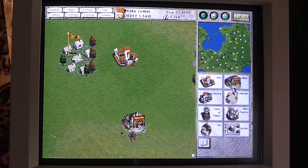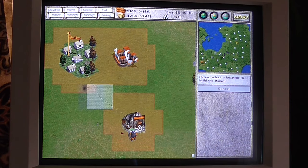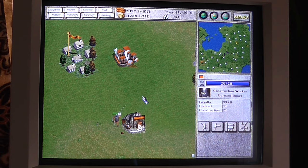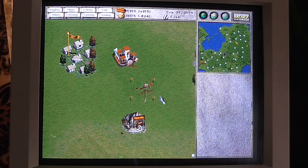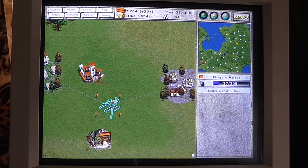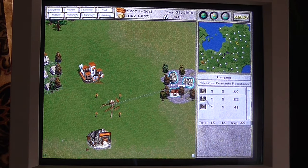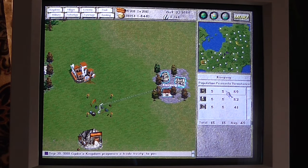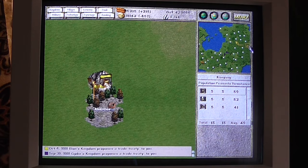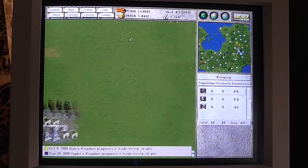I better finish doing this first. Market. Actually, that's not a bad idea. Capture both of these. See, these two are really close together. And while there are none of my people in here, because you can influence the standing of these people, and someone just proposed a trade with me. They're going to contact a village, or contact, I mean conquer.